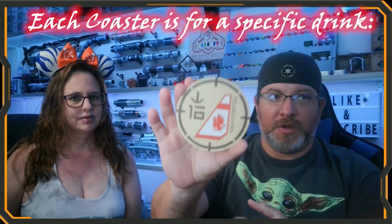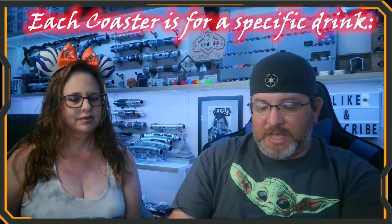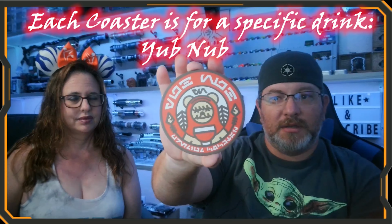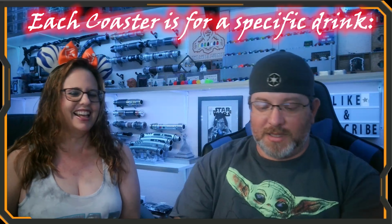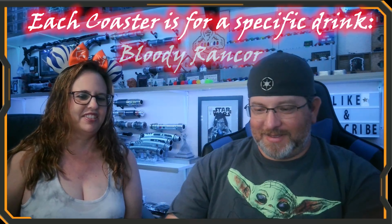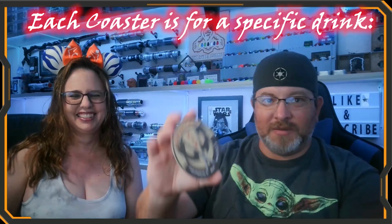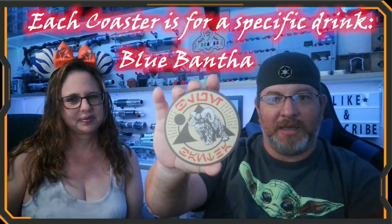But all the coasters have the same design on the back. It's just got the Oga's Cantina design on the back of it. It's the other side that's actually unique to each coaster. So this particular coaster has this design on it. Then you have one that actually has a little Ewok on there. And then one of my favorites, and I know you hate the way it looks, which is the Rancor itself. They're kind of cute and ugly at the same time, in a way. Exactly. You've got some Gamorrean axes on there. And then the last one, of course, you've got Bantha on it.